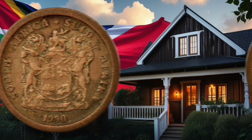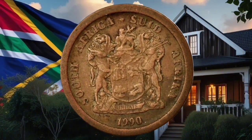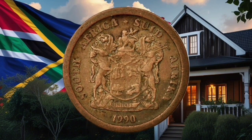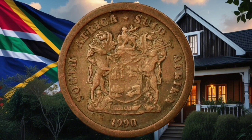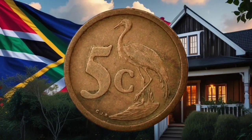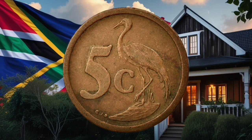The obverse of the coin features the coat of arms of South Africa as it existed in 1990. Above the emblem, you will see the words Suid-Afrika and South Africa to denote the country name in both Afrikaans and English. Beneath the arms is the year, 1990.